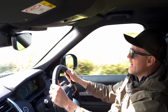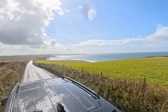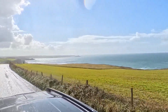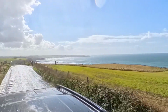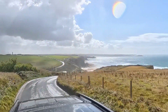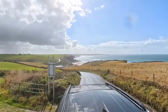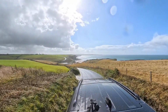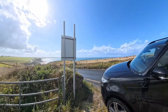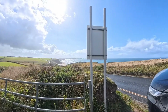Just look at that. Oh my God. I've come up and down here hundreds of times and I always just have to slow down and look at it. Right guys, we've pulled over to have a look at this view because the sun's out and it just deserves for you guys to see it. I hope the sound's okay because it's quite windy, but this isn't about the sound, this is about the view. Let me just get to a higher point.